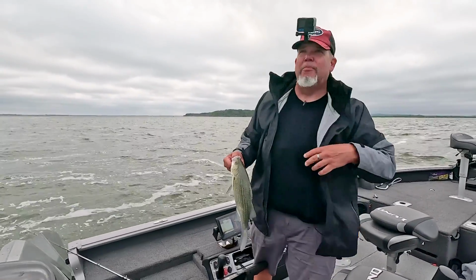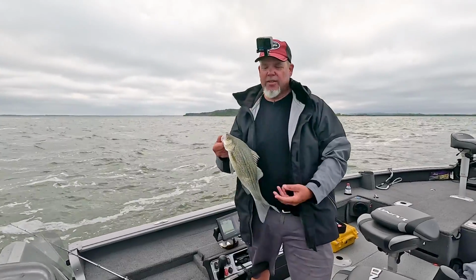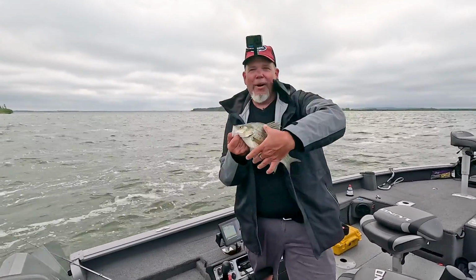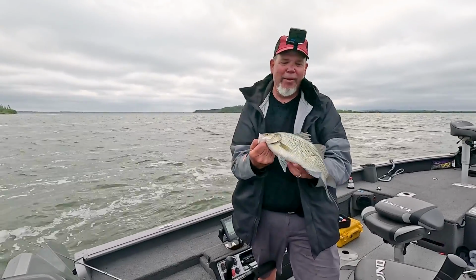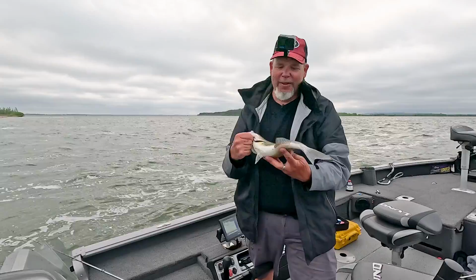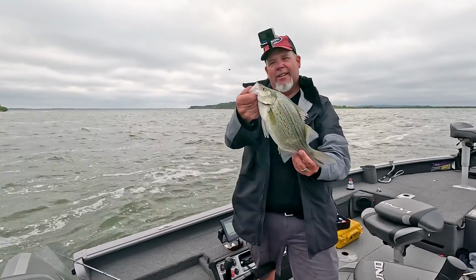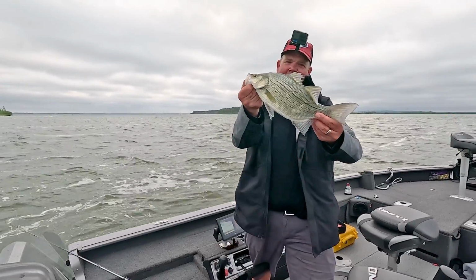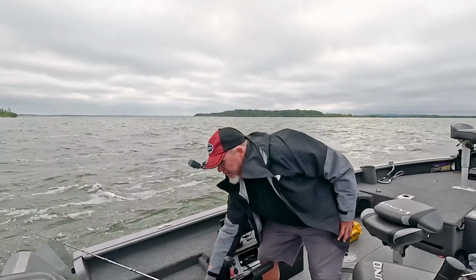So, any of you who fish panfish a lot, and I do too, white bass is considered a panfish, right? And they are such great fighters because of that wide body. And they get that thing sideways in the water and they can apply so much force and really tow you around. This guy's got a little mark on him, got whacked somewhere along the line. Great fish. Super fun.